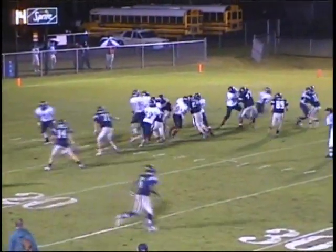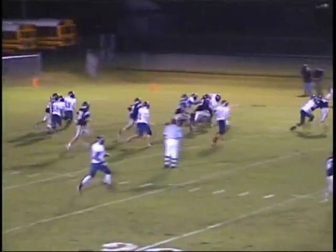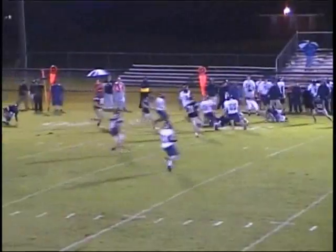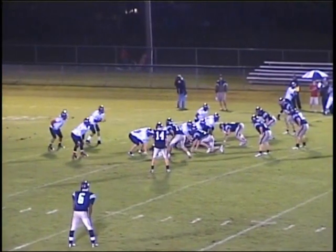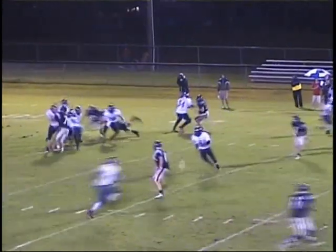Baldwin with the ball now. Give was to the man in motion, trying to get to the outside. Slips off one tackle, breaks off another one. Getting to the outside, cuts back across the field. A big gain there on first down. These guys do a good job. Also, WCBI in the end zone.